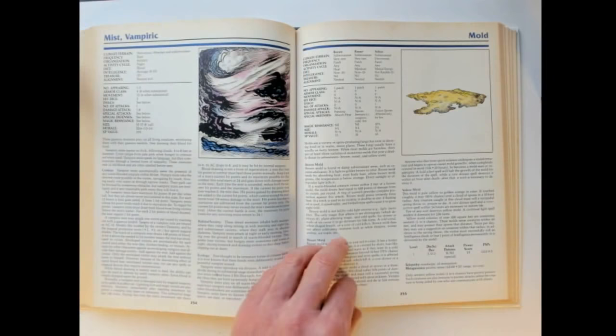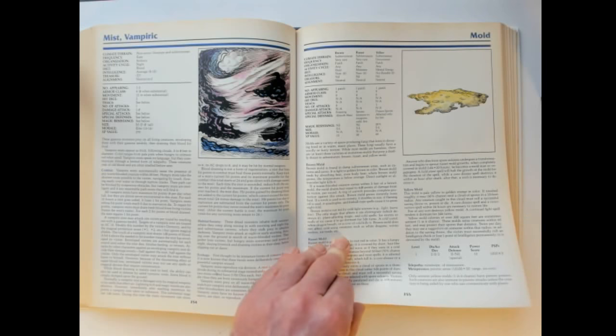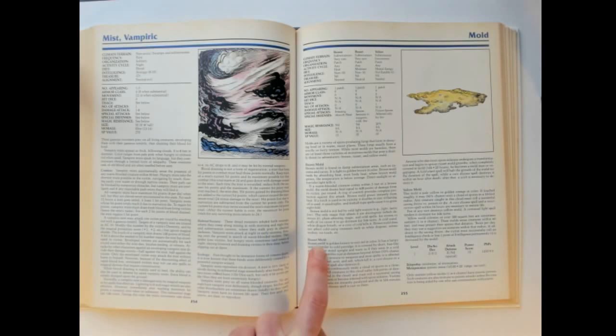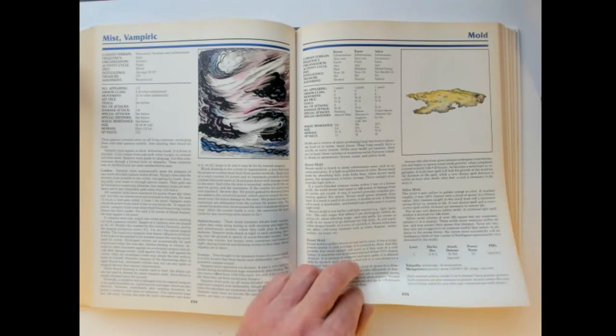Mold. This is where it's like taking ooze to another level when you start saying the mold that you find can kill you. And I live in New Zealand where we have what's called black mold. Grows everywhere. Horrible stuff. Causes all sorts of health issues. So I can totally understand this. So we get details on brown mold. Russet mold? Don't know what russet mold is supposed to be. And yellow mold. All of which are very dangerous. And you have to be careful what you do when you get near it.